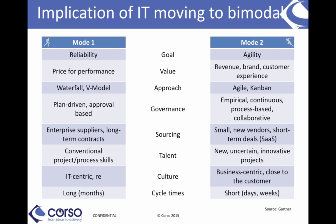With mode 2, we're really looking at agility. Can we do things quicker, faster, again, faster time to market? The value for mode 1 is there's a price for performance, certainly. And the value in mode 2 is we're getting quick revenue, we're getting a good customer experience because we're linked very closely to the customer, and things like brand and marketing are very, very valued. When you look at mode 1, Waterfall and the V model are very well suited to mode 1, as is Agile and Kanban to mode 2.